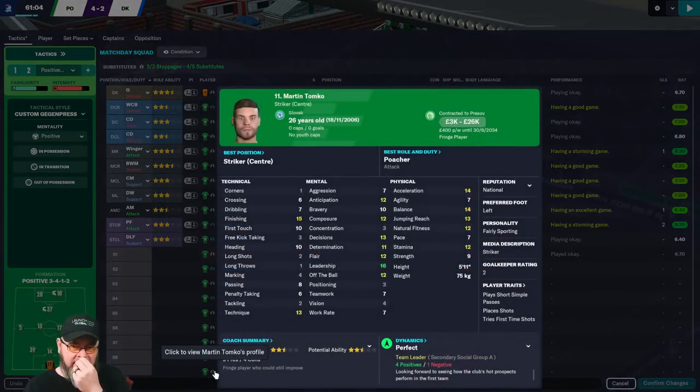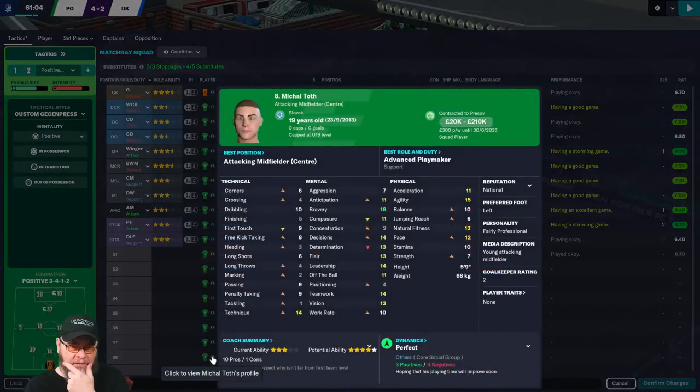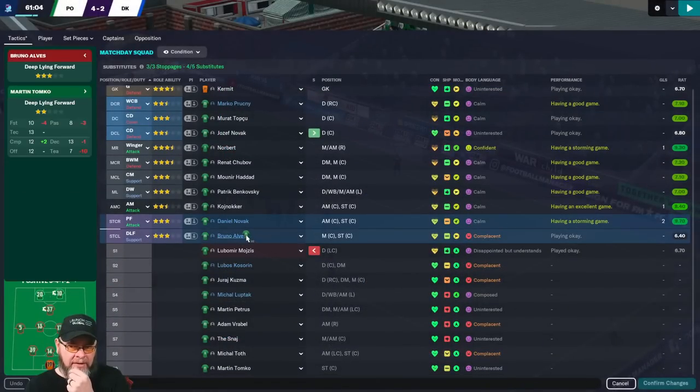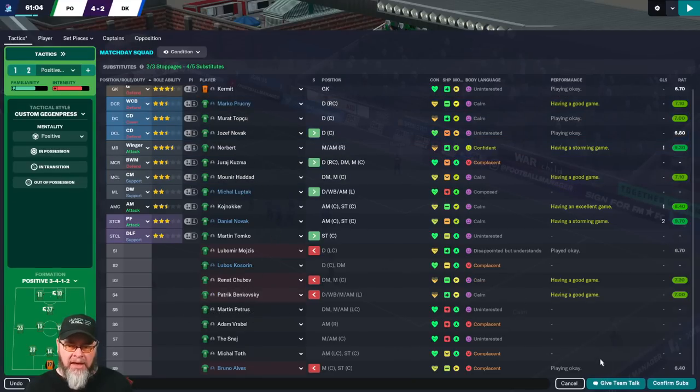Tomko is not amazing. We've got Michael Todd. We're waiting for one more. He's more of a pressing forward. None of these are really deep line forwards. But we should be fine. Who needs actual rest? I want to keep Norbert on. I know he's getting tired, but he's got a chance of a 10 here, lads. Kuzma can come on for the boarding midfielder. And Luptak can come on there.